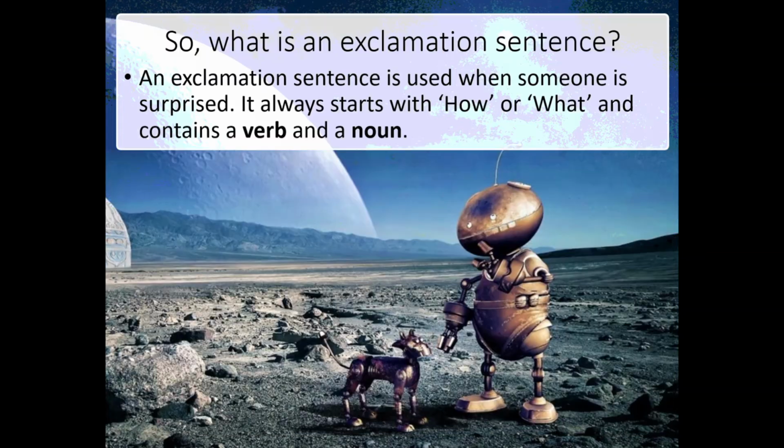Okay, so here we go. Let's have a look. So there's two different ways you can use exclamation marks. First one is in a sentence. An exclamation sentence is used when someone's surprised. It always starts with a how or what, and it contains a verb, a doing or feeling word, and a noun. Can you remember what a noun is? That's right, year one. It's an object like our robot pals here, the robot dog and the robot.